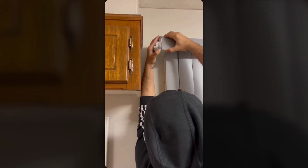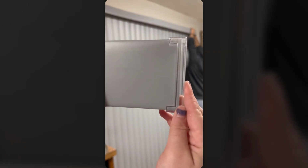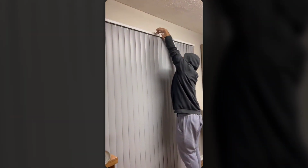What's even better is the installation process. The mounting hardware is included, and you can install this either on the wall or ceiling, depending on your space requirements. The slats come ready to hang, so you're not dealing with complex assembly like some of the panel systems we looked at earlier. During testing, I noticed the smooth rotation and sliding action, especially compared to older vertical blinds that tend to stick or bind over time. The wand gives you precise control over both the slat angle and the overall position.